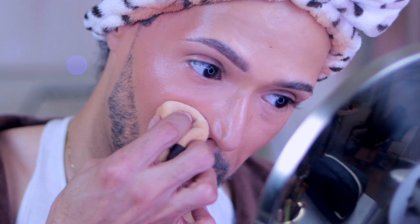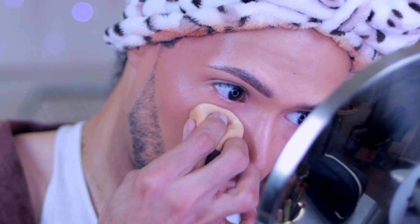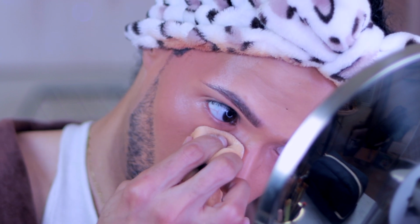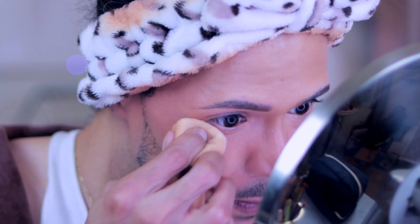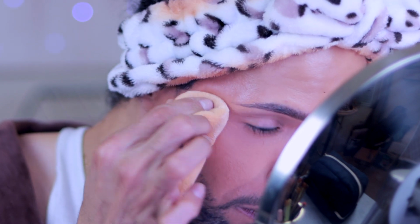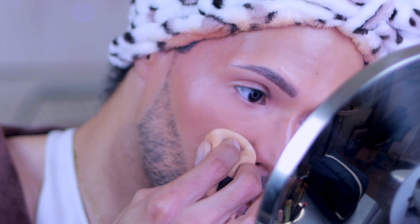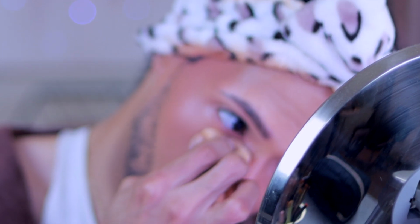Now again, making sure that the under eye is nice and smooth, we're not sitting, and then we're going to go ahead and press. Just work it from the center of the face upward, and just press, keeping the sponge on the skin, but in a pressing motion. So we're keeping everything nice and thin, and setting all of that concealer.